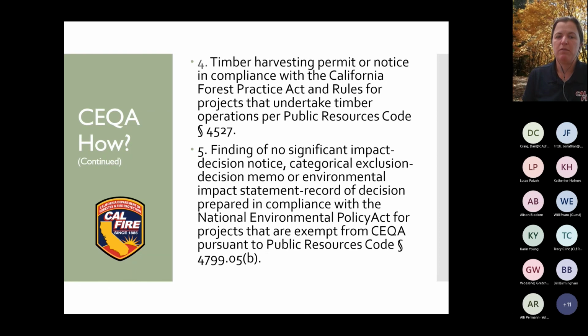Another CEQA document would be the finding of no significant impact based on an EIR. We do have the ability to do a NEPA CEQA crosswalk with Senate Bill 901. This is done on a yearly basis, based off of the Natural Resources Agency Secretary confirming that NEPA has not gone below the standards of CEQA. So as long as your NEPA document covers those project activities in that same project area, we would essentially file an exemption for CEQA, saying that all of those impacts have already been analyzed.